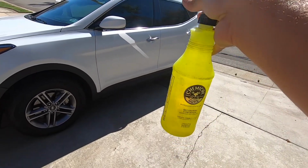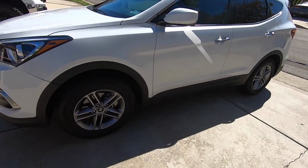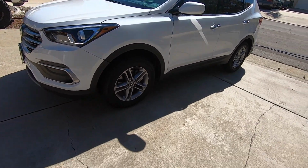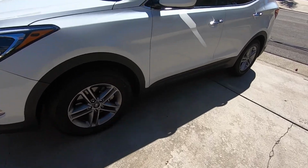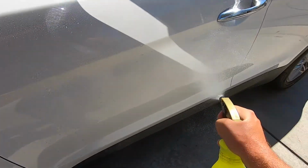So we got our Iron X in here. Pretty expensive product for a gallon. I think it's close to 60 bucks for the iron-free that we use. So I'm going to go ahead and spray this vehicle down. We like a big mist; we don't like a direct spray.